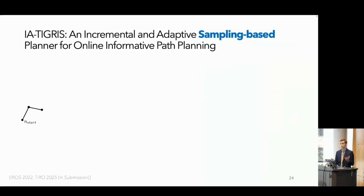So first, what is sampling-based planning? Within sampling-based planning, we're creating a tree of potential trajectories by iteratively sampling in the space and connecting those states, respecting the motion model. And then we continue to expand this tree.